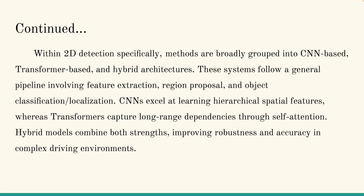Within 2D detection specifically, methods are broadly grouped into CNN-based, transformer-based, and hybrid architectures. These systems follow a general pipeline involving feature extraction, region proposal, and object classification/localization. CNNs excel at learning hierarchical spatial features, while transformers capture long-range dependencies through self-attention. Hybrid models combine both strengths, improving robustness and accuracy in complex driving environments.